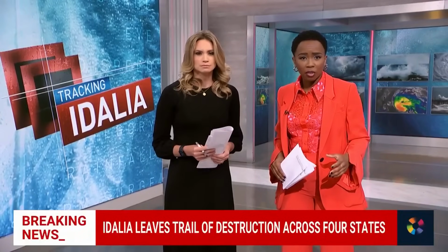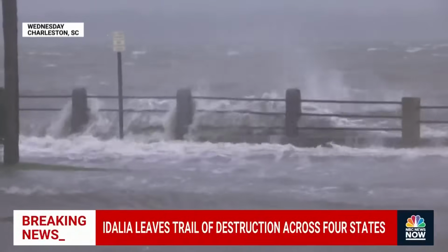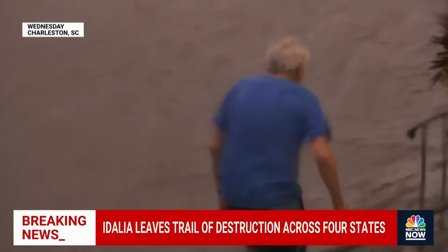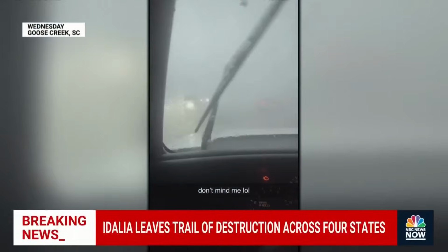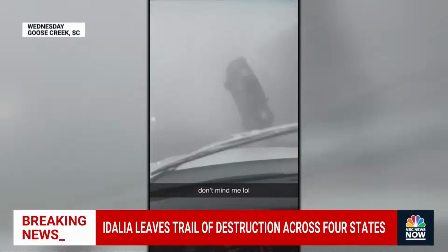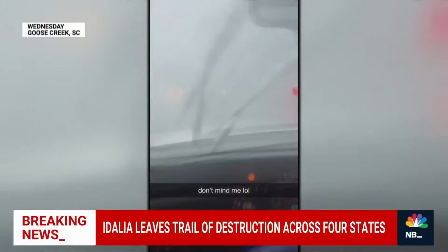The storm caused serious flooding in the Carolinas. This is video from Charleston, South Carolina. Just last night, the water rose 3.5 feet above the normal high tide. Idalia also spun up some incredibly strong winds and even some tornadoes. They were strong enough to flip this car over right as someone was driving nearby.